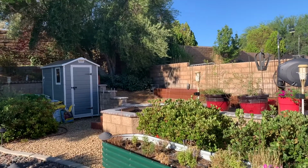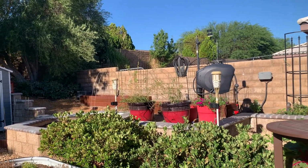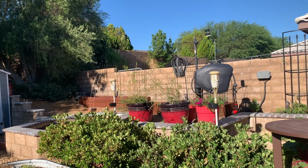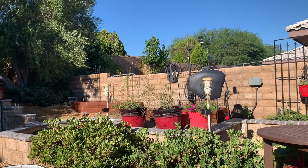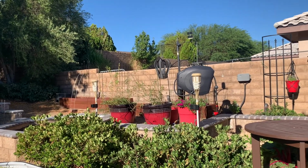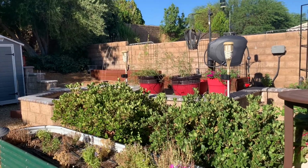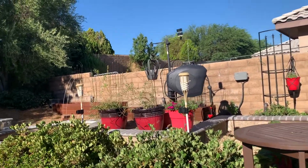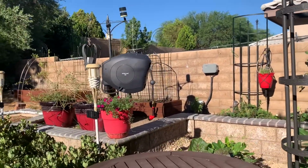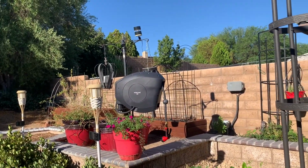I think if I start feeling better and the weather cooperates, we're supposed to have about 3 days of cloudy days, and then I think it's supposed to get back to the usual hot, dry desert. So we shall see. If it does, I'm going to be planting in those beds starting this week.